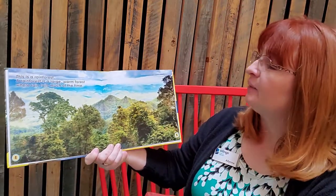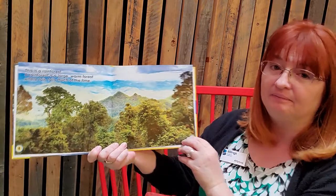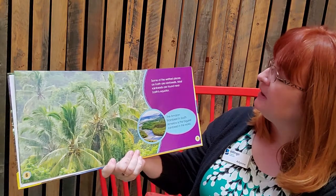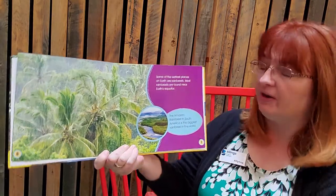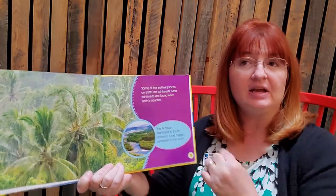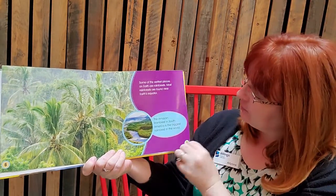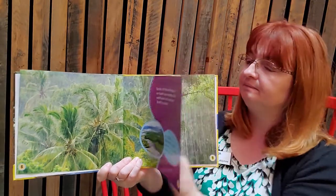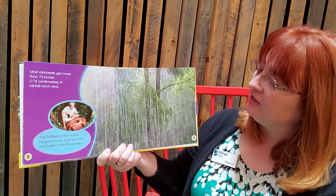Rainforests are very cool. A rainforest is a large, warm forest where rain falls much of the time. Some of the wettest places on Earth are rainforests. Most rainforests are found near the Earth's equator, so that's in the middle of the planet where it's really warm. We're up higher than the equator. The Amazon rainforest in South America is the biggest rainforest in the world. Most rainforests get more than 70 inches of rainfall each year.